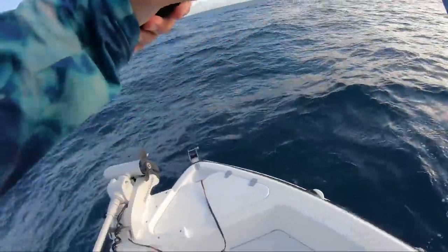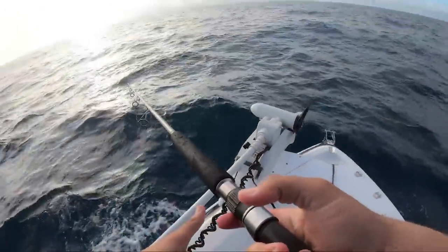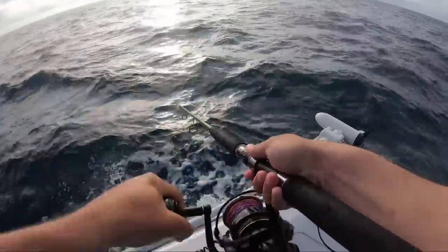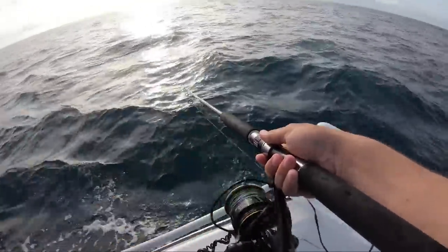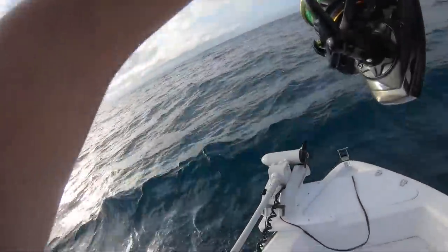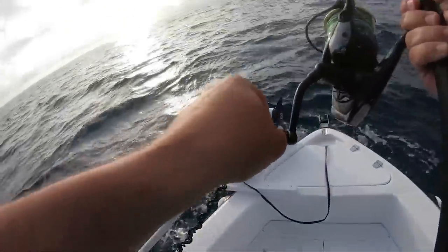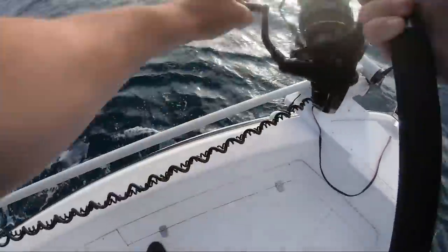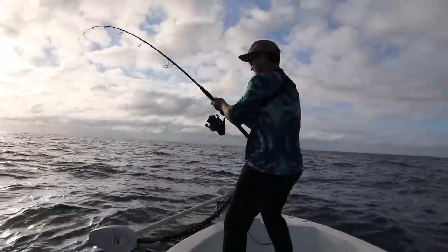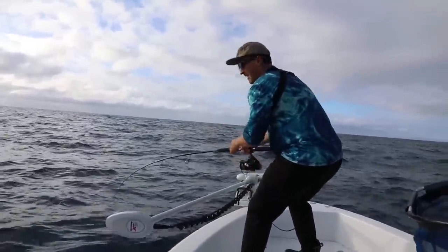Hey yo! So the fish was like 15. There's the fish. Not huge, but there we go. I don't know what it is. It's not big, but we're hooked up. Whew. It's shaking its head like a freaking maniac. I don't even know what we got. Man, it's down deep.